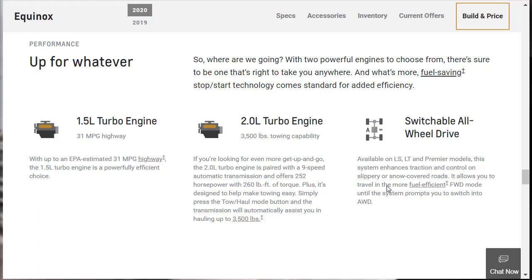Now, front-wheel drive is standard, and all-wheel drive is available on all but the base model L. So the LT, the LS, and the Premier have the option of getting all-wheel drive. That base model L, which you can't really find on the dealer lots anyway, only comes in front-wheel drive.